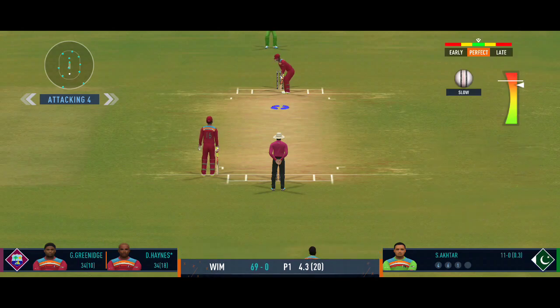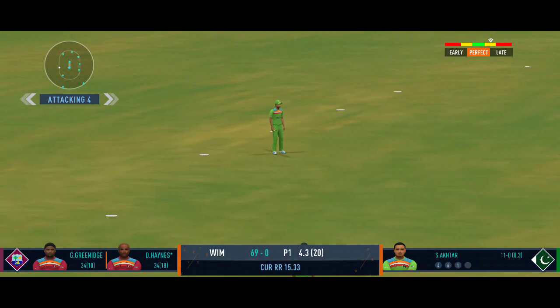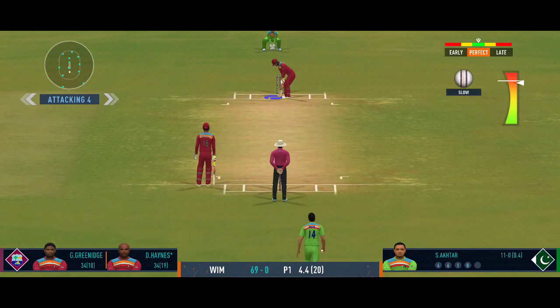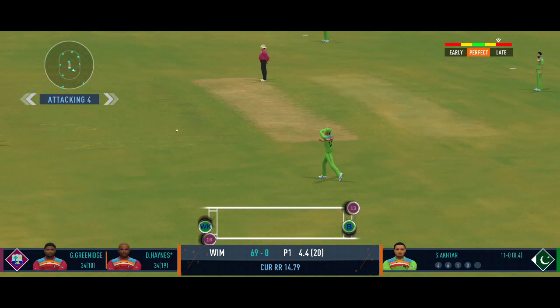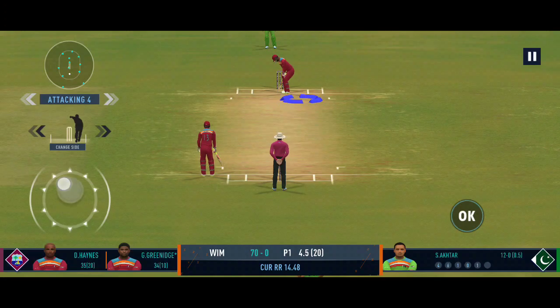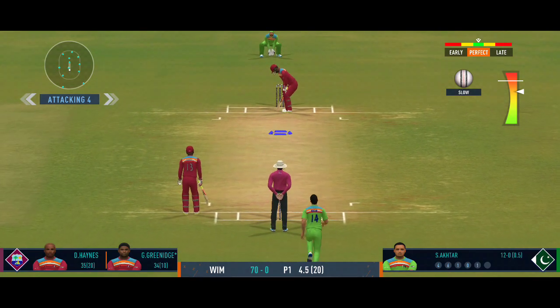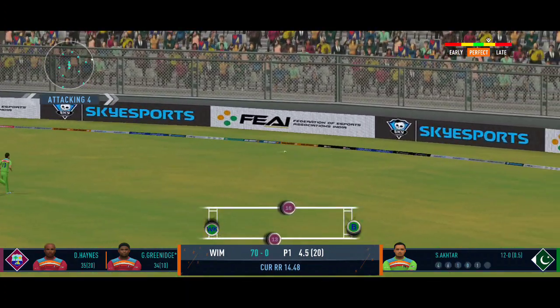Decided to bowl that from round the wicket. I tell you what, the slow ball won't be a bad option on this pitch. Turned away for a single. Very well played, just working on the field where the gaps are. Oh, that's beautifully done by the batsman. Exquisite timing.